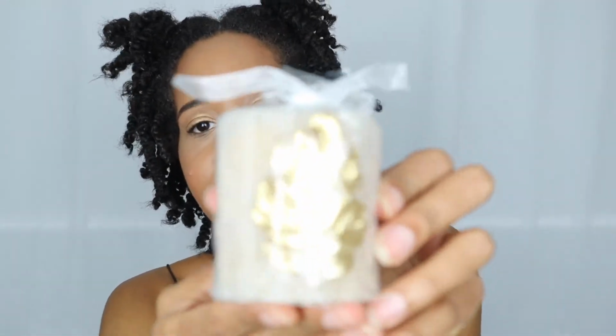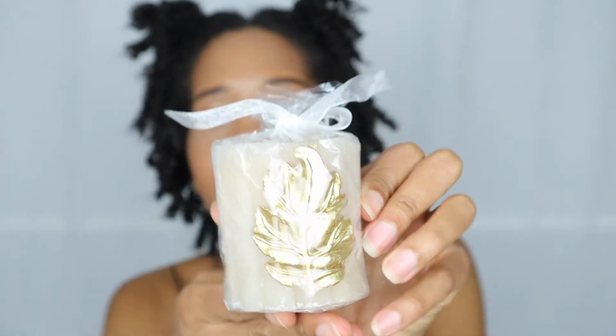And then this candle was so cute for fall. Fall's almost over, but I thought it was cute. I could always use it for next year.